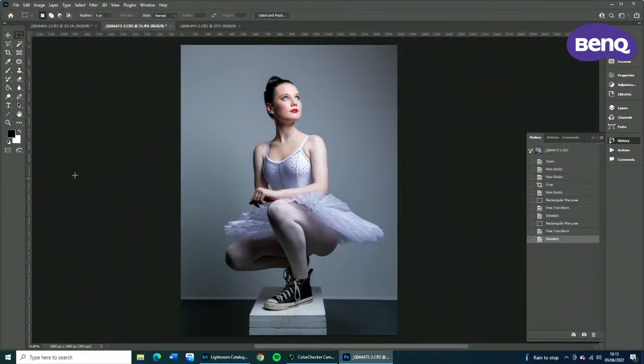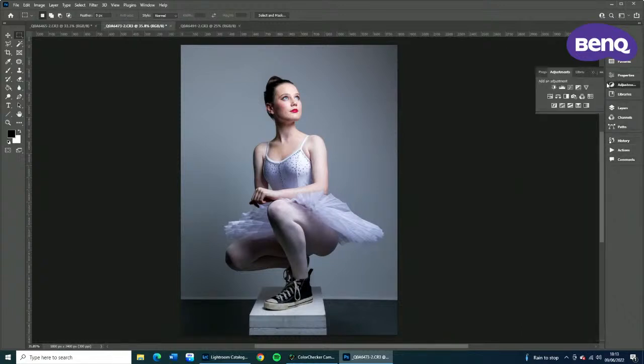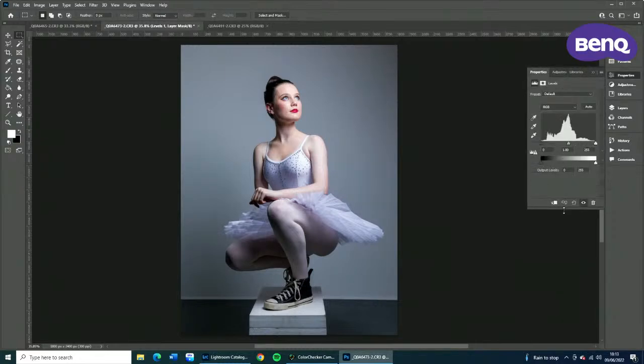Beautiful. Now, what we can do here is if I get my adjustment layers up, and if I get myself my levels, there we go. This is a levels adjustment layer.